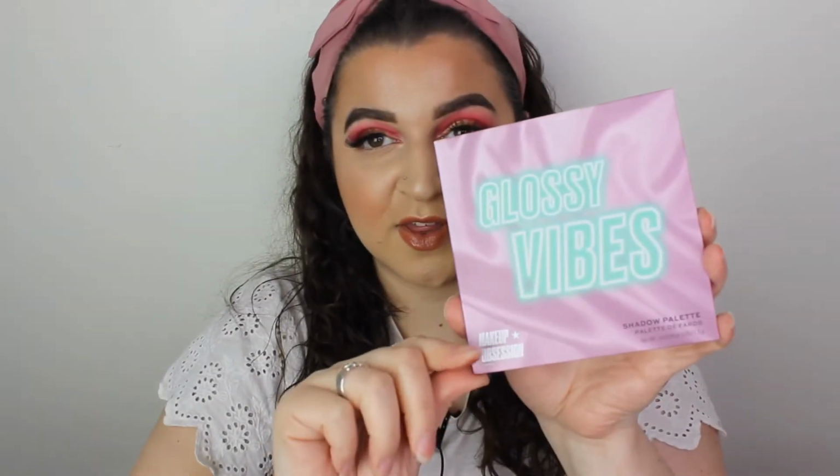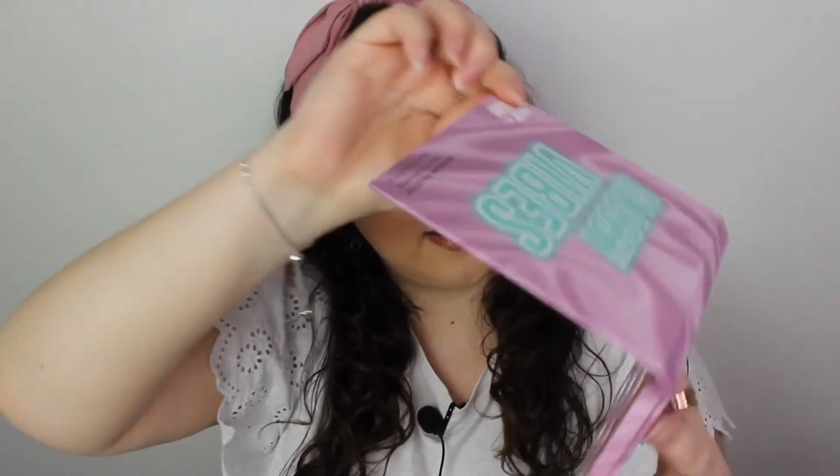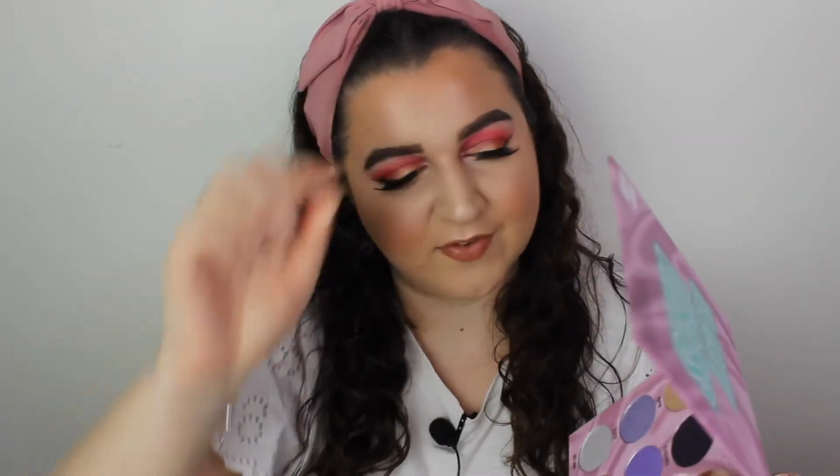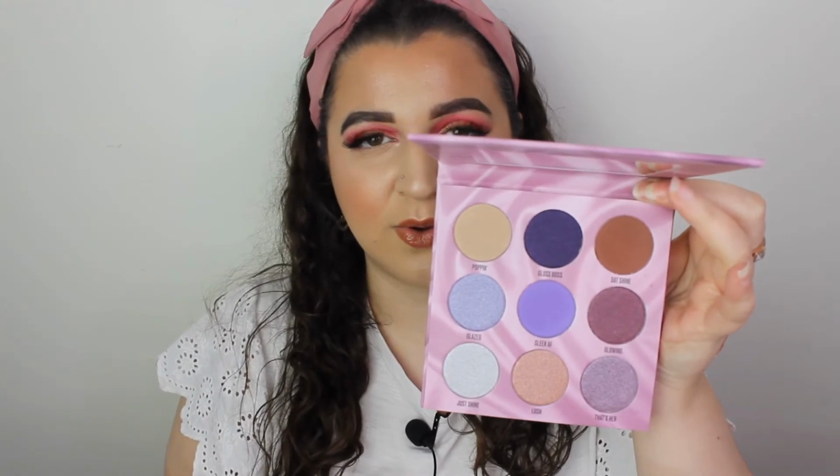Then we've got Glossy Vibes, and this is another like lavender type palette. This is really nice, but it's heavily shimmers. The middle shade and that shade there are the only two mattes, so it's a bit annoying when they do stuff like that, but I'm a collector, so this is what I wanted to collect.